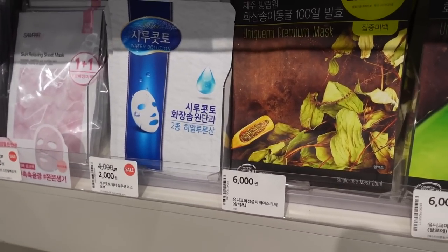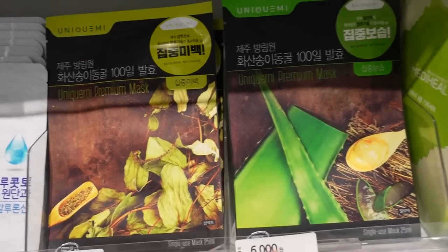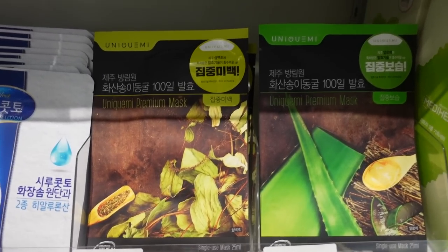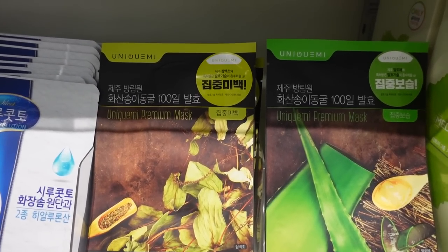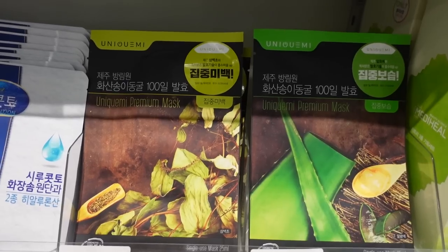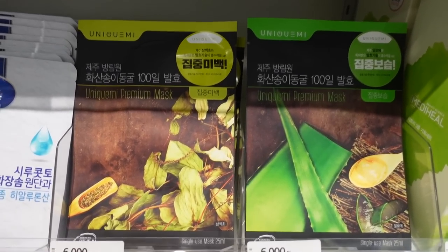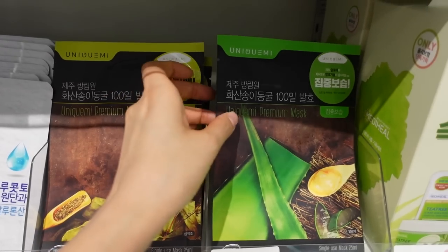And this is something that I have never seen. The packaging, I'm not really feeling it. It's not my style, but I don't judge the book by its cover. You know what I'm saying? Because there's so many products that I like that don't have pretty or fancy packaging, that I still love the formulation.